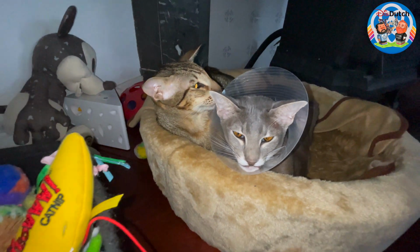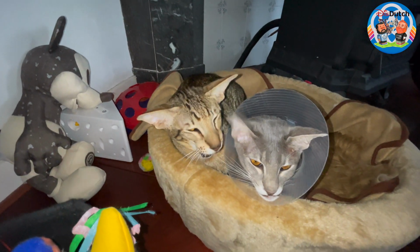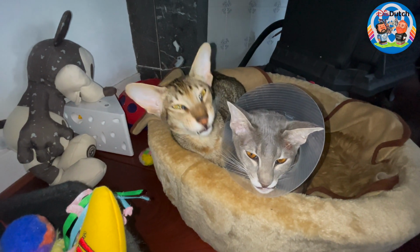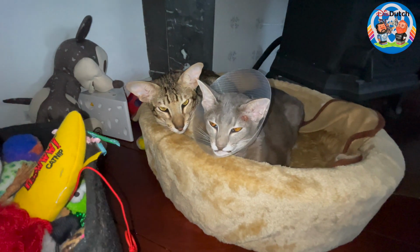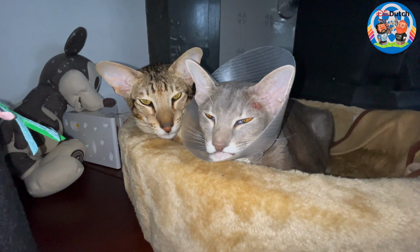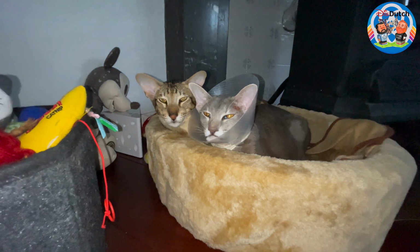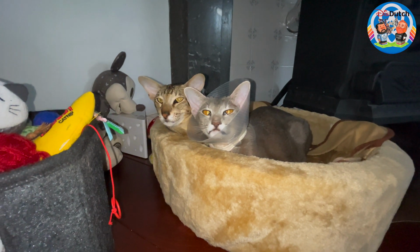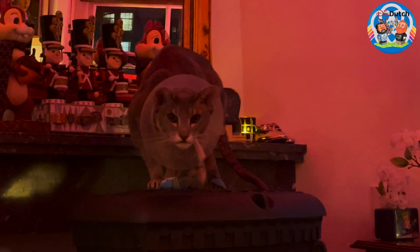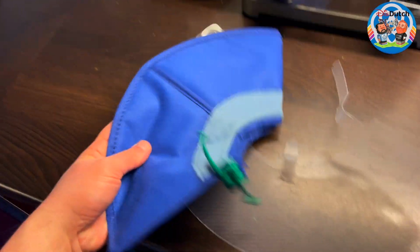First, he started sniffing it, licking it, biting it, didn't know what to do with it. Still, here in this video, you can see that he still hasn't figured it out. So it confuses the other cat also, not only the cat that you've put it around. I would say, if you don't have any other alternative, then a recovery cone is fine, but please, anything that you can find that might work is better than this.